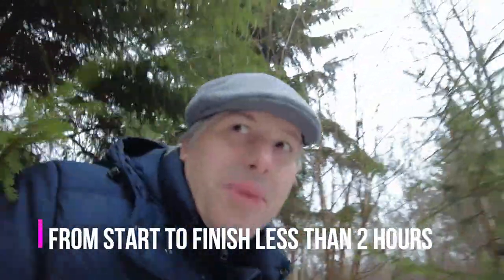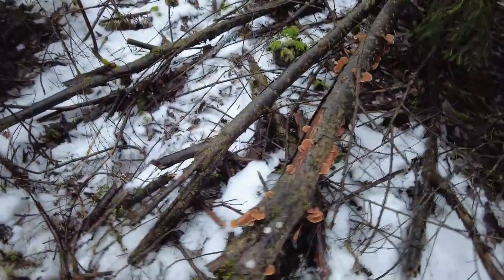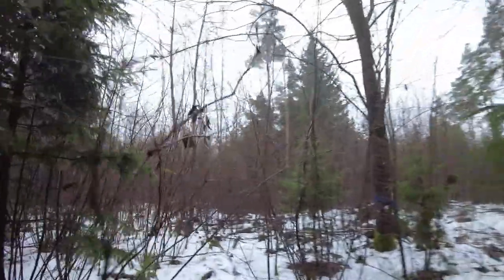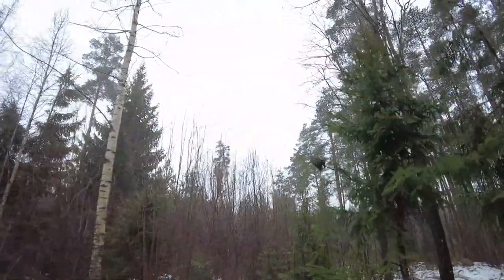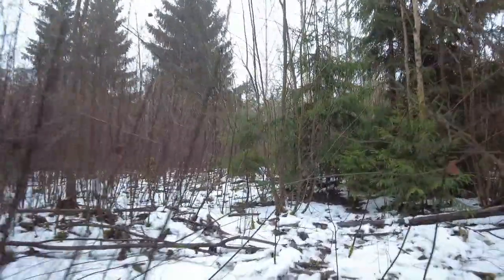So that's it. Finding a Christmas tree is not that easy. It's a bigger adventure, because it's not like in the shop that you go and can select a suitable one. Okay. Some mushrooms. So, this is our choice.